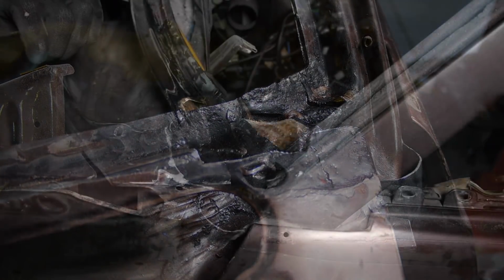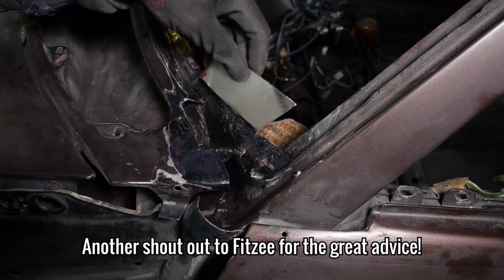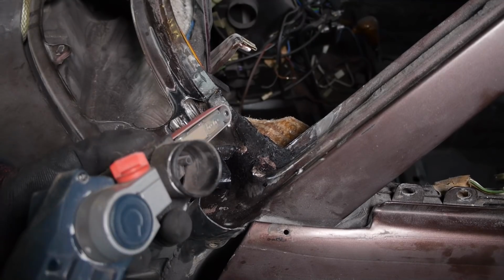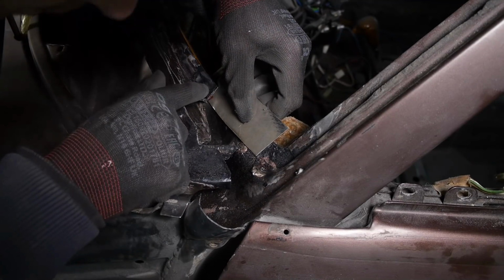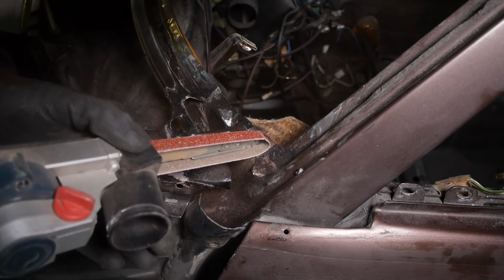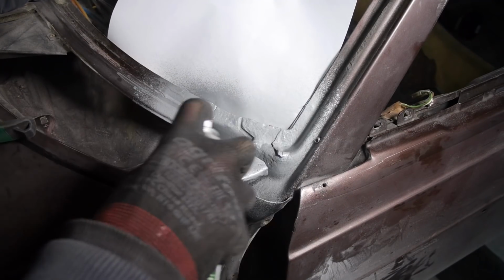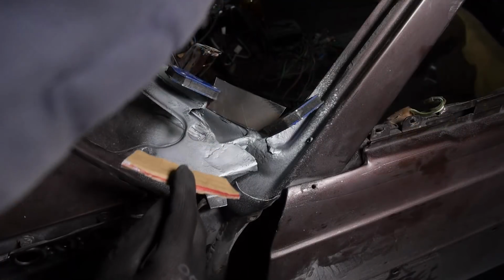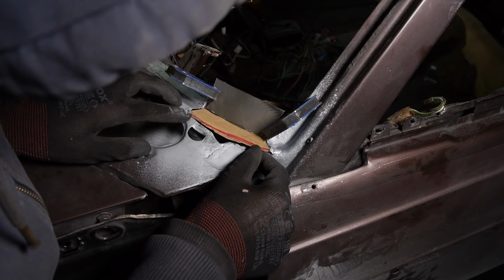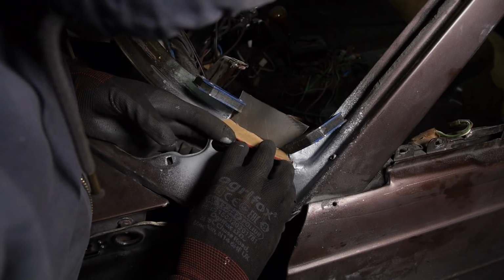Now it's time to add in some new metal. I'm using 18 gauge or 1.2mm steel for all of these repairs. When I first started out I was using 0.8 to 1mm and it was just a bit of a nightmare. I'm spraying it with U-POL weld through primer because obviously I can weld through it, but also it provides good protection from flash rusting for now. With the top piece roughly to size, I can make the bottom one out of cardboard, then metal, and then weld the two together on the car to make sure the angle is just right.